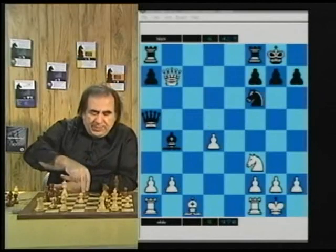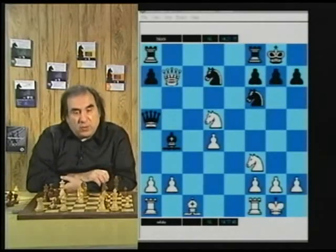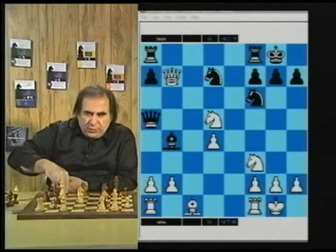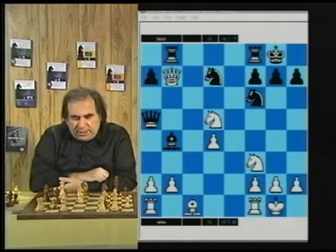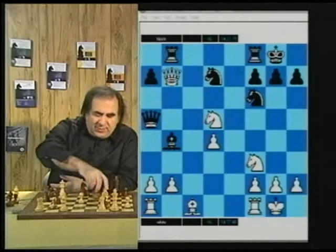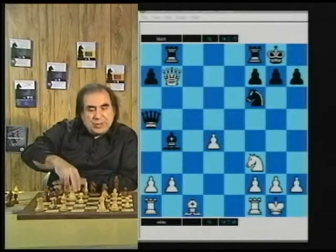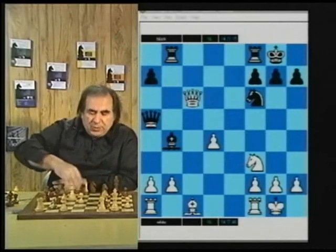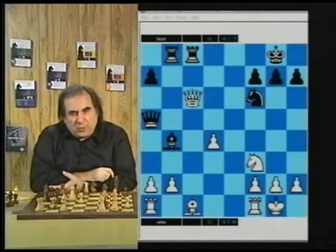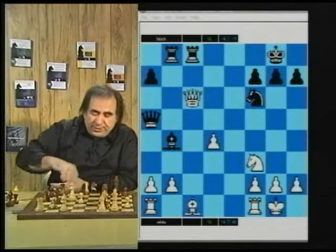However, knight takes d5 loses the game for white. Black is winning by playing rook b8, attacking the queen. After knight takes f6, knight takes f6, and queen c6, the only square, rook fc8, black traps white's queen. And white can just resign in this position.